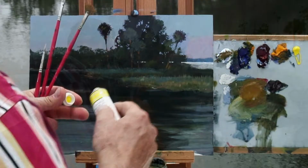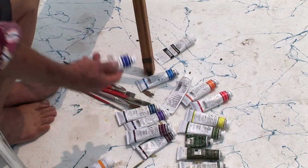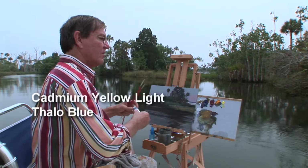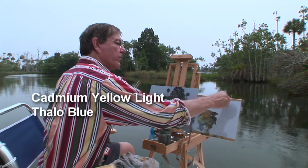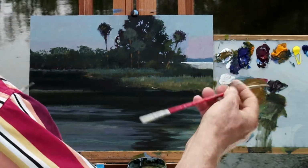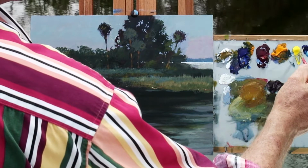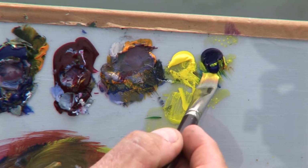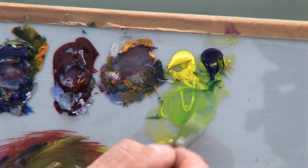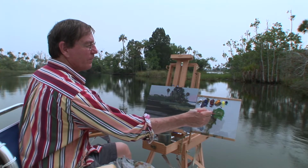Oh, cadmium yellow light, that's an opaque color. Let me put one more blue out here. This is phthalo blue, and this is a very, very strong color. Now with this, wash my brush out, with this I can make some real intense greens. It may be too intense, I'll put a little red in there, tone it down.